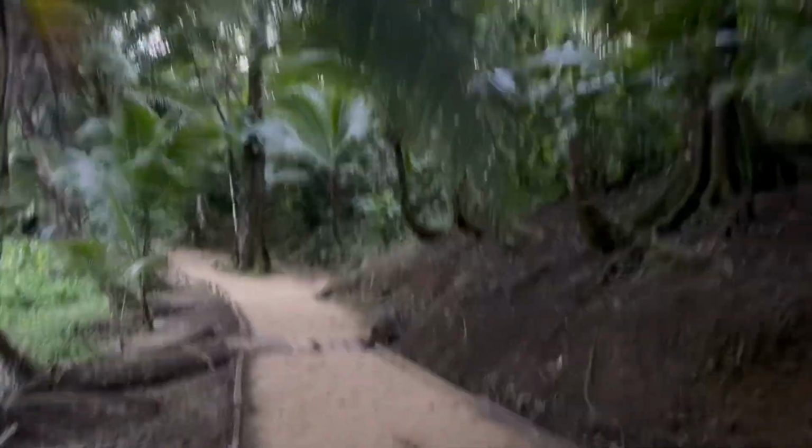Here we are heading to RedFrog Beach. This is an awesome nature walk through the jungle on Bastimentos Island. About a 10-minute walk. You can't get better than this. Check it out.